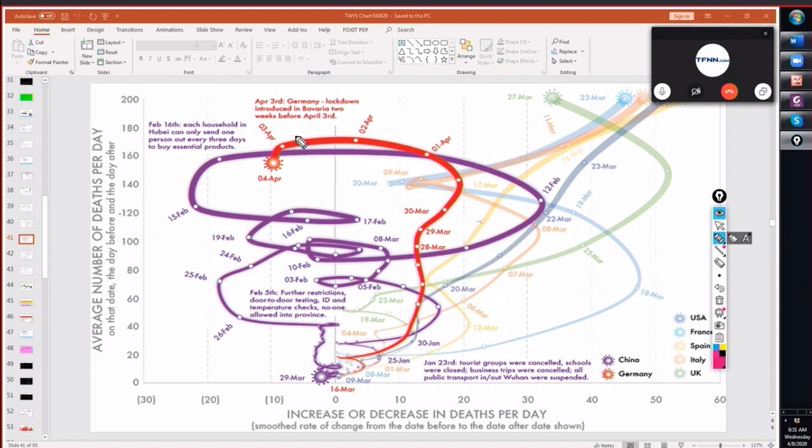This is Germany, so the same thing. On April 3rd, the lockdown happened two weeks before this. In other words, it would have kept spiraling out of control like this, and then the lockdown stops it. Now Wuhan actually spiraled up, then there was the lockdown. The lockdown happened earlier than two weeks, but it flattened out, and you can see that it actually spiraled back down to zero. So Wuhan has done a full recovery.